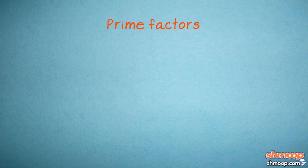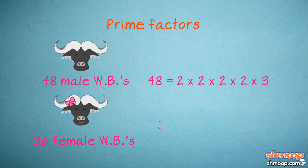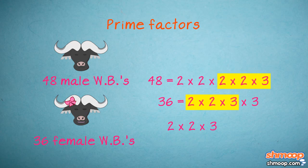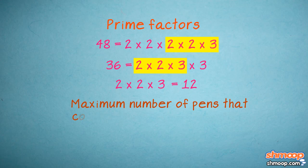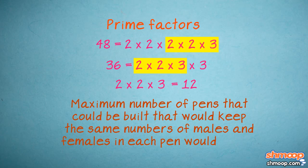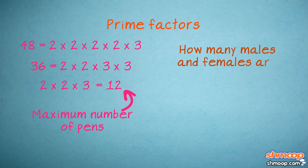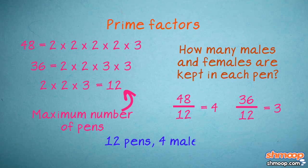Finding the prime factors of each number, GCF found that 48 broke down into 2 times 2 times 2 times 2 times 3, while 36 broke down into 2 times 2 times 3 times 3. Well, the overlap between the two was 2 times 2 times 3, which comes out to 12, meaning that the maximum number of pens that could be built that would keep the same numbers of males and females in each pen would be 12. To see how many males and females are kept in each pen, just divide the original totals, 48 and 36, by the number of pens, and that's 12. 4 males to 3 females in each.